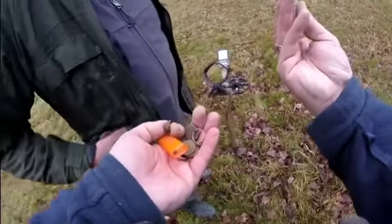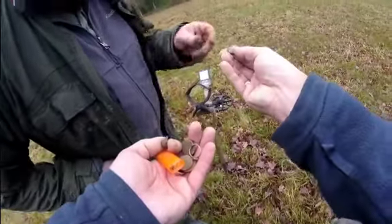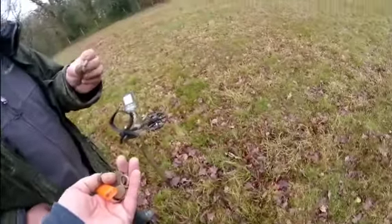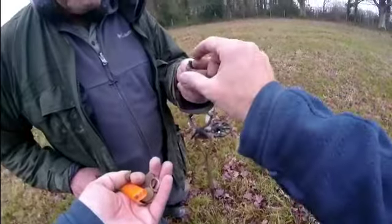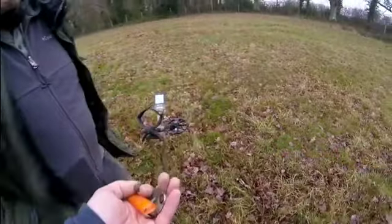This I found, it's got little patterns on it. It's like a clip or something. Oh, that's a book clasp. A book clasp. Brilliant. Yeah, it's got little flowers on it and decorations. It's a Victorian book clasp.